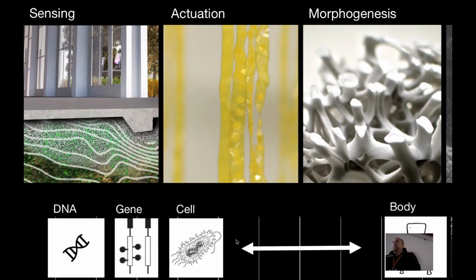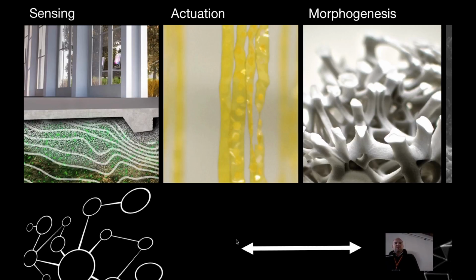And for me, there's a gap between those scales, so we often lack the representations and the design methods to allow us to bridge from one set of scales to another. While in our molecular biology lab we have a huge amount of tools to deal with that end, and in my studio we have a huge range of tools and representations to deal with this end, we often don't have a good way of bridging the gap between the two, or interfacing those two ranges of scales.